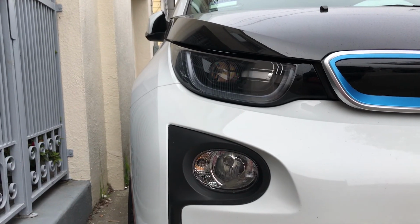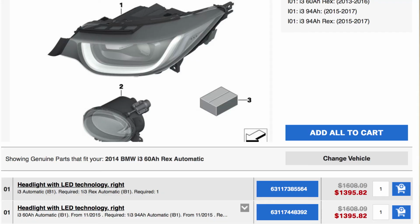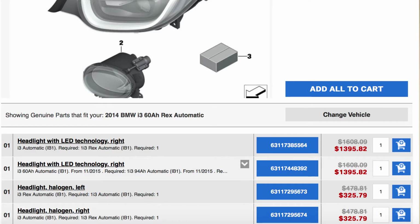So when people say that an electric car is cheap, an electric car is not cheap to repair. If you look at the headlights, if you ever rear-end someone, that LED headlight is $1,300 something. The headlight below is another $200 maybe. And then everything else is going to be super expensive.